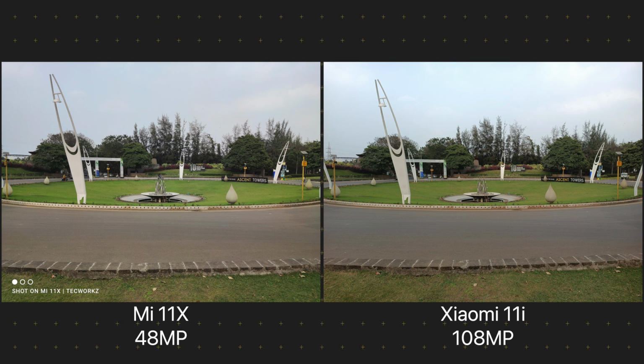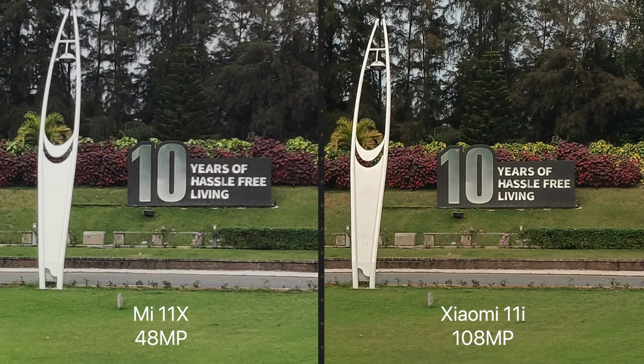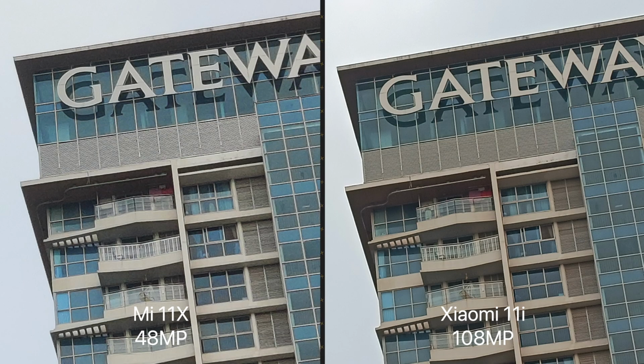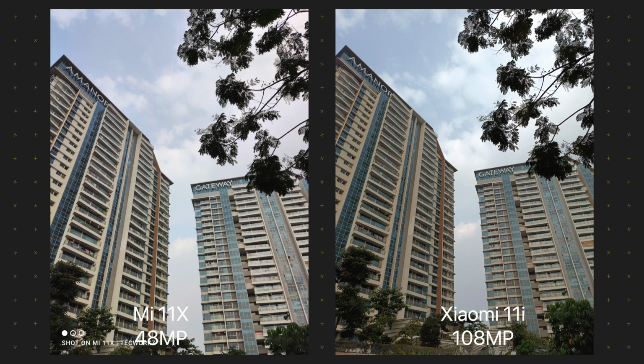You might not see any big difference between the images so far, but as I zoom way in, you will see that the 108 megapixel shots are slightly sharper and show more details. We see the same thing in this next set of images as well. 108 megapixel ones from the Xiaomi 11i have more details, while ones from the Mi 11X have a lot of noise in them.